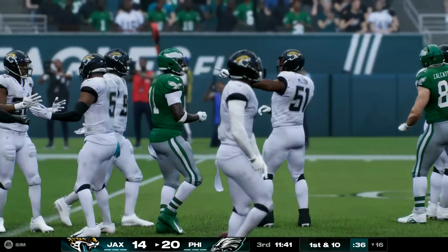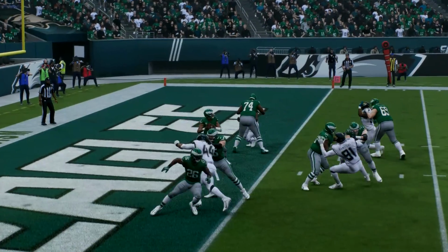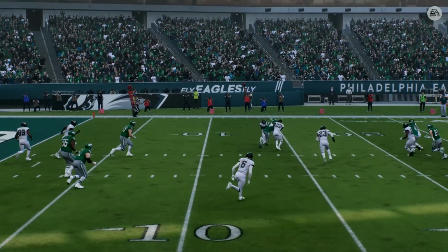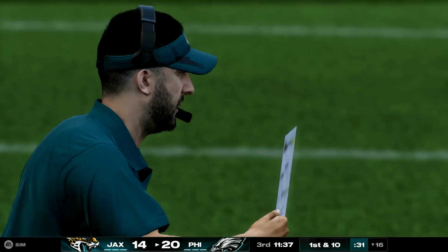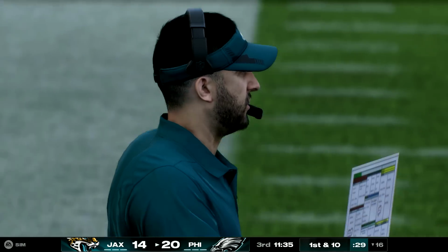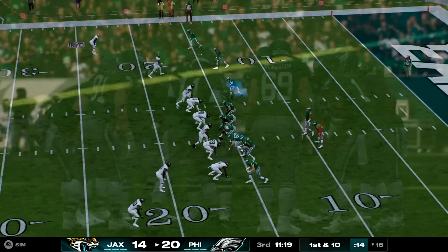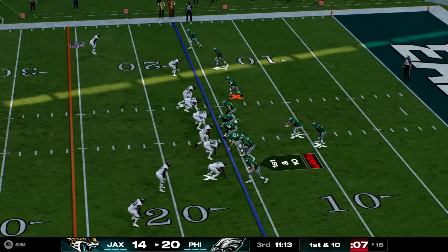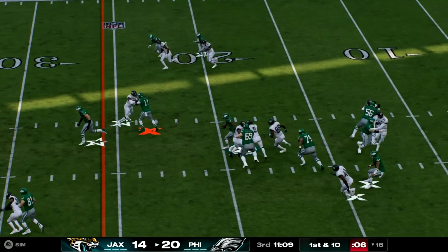Hurts and Brown connect, and it's a 1st down for Philly. Every once in a while, it just comes down to you need somebody in the huddle to just make a play, and it wasn't a whole lot fancy here. The quarterback just dumps the ball down, a quick underneath completion, and then really it's the yards after catch that did the rest, and that's what it takes. You're not always going to have the perfect play. You're not always going to dial up the perfect play against the perfect look. Sometimes players need to make plays, and that was a good one there.